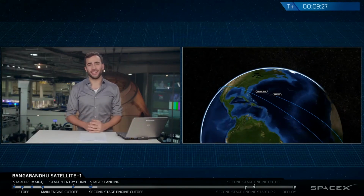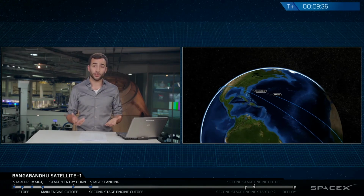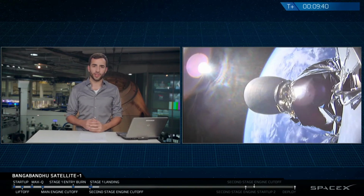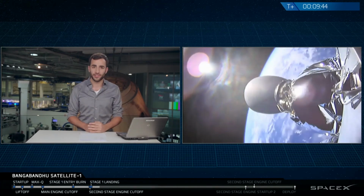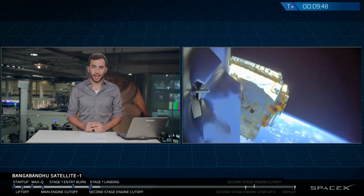While we're all very excited here at SpaceX to recover our 25th booster, the primary mission is still to bring Bangabandhu Satellite 1 into geostationary transfer orbit. Right now, everything's looking good from that second stage. It's going to coast for about 17 minutes or so. We're not going to be with you for all of that. We're actually going to just look at a simulation of where that second stage is. However, we will come back in approximately 9 or 10 minutes to guide you through the rest of the satellite deployment.